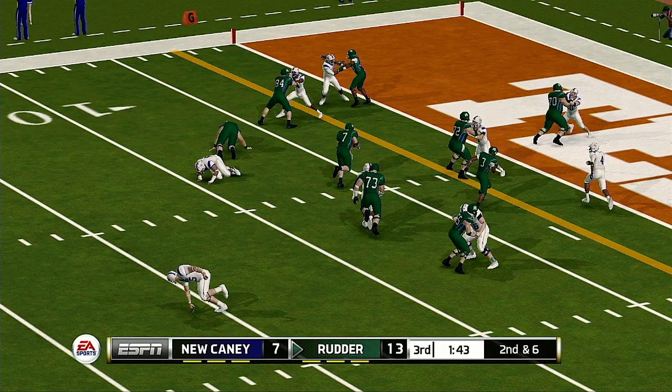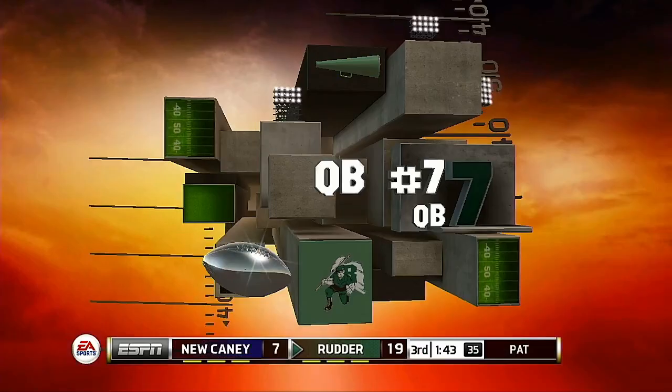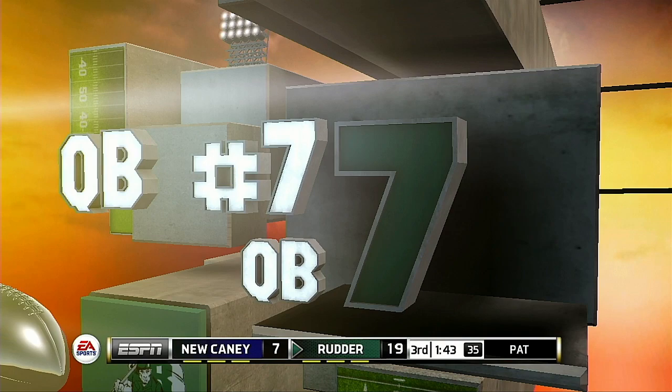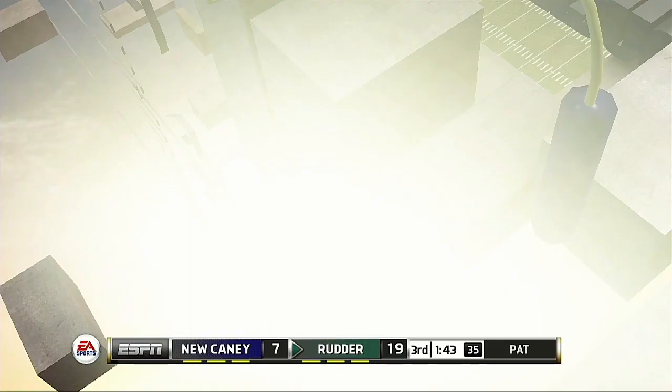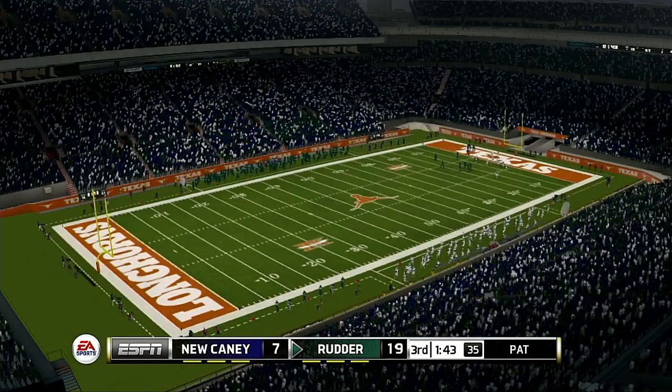And he's in the end zone. Touchdown. Well, a quick quarterback just showed us he can beat you with his feet as well as his arm. And what a dangerous weapon this guy is.